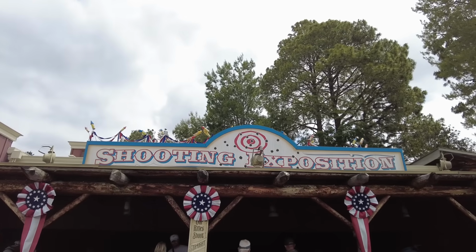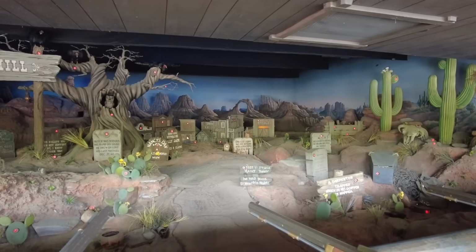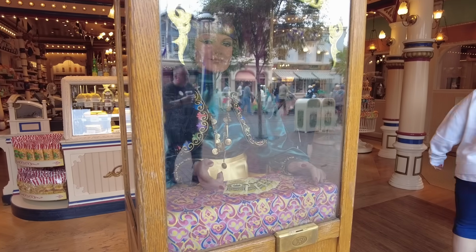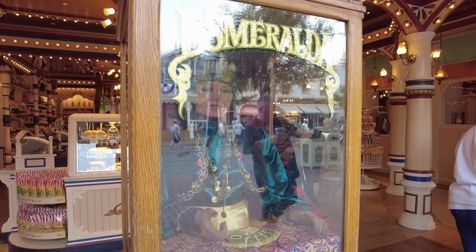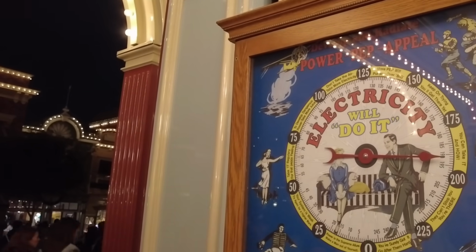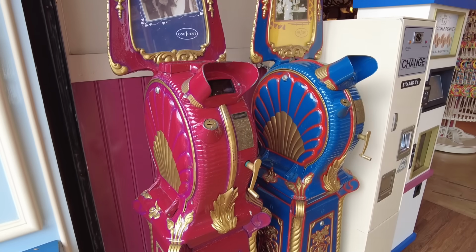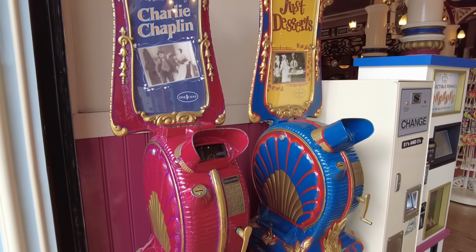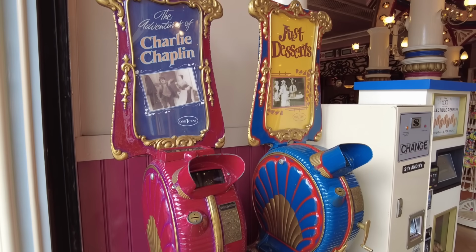In the previous video, I discussed the novelty of coin-operated amusements, ranging from the shooting exposition to the fortune tellers found throughout the park. However, if we return to Main Street, I do think it is worth noting that the electricity machine in the Candy Palace has since been removed and replaced with mutoscopes. If you happen to not know what these are, they are essentially short films that play when you insert a penny and crank a lever.